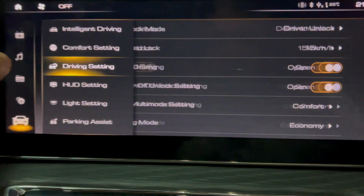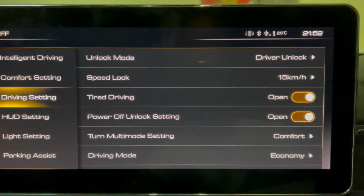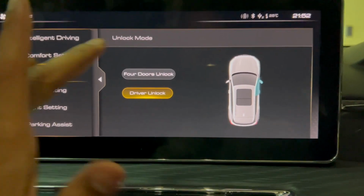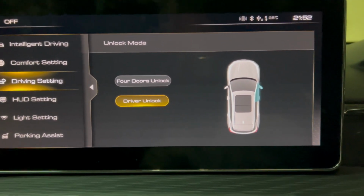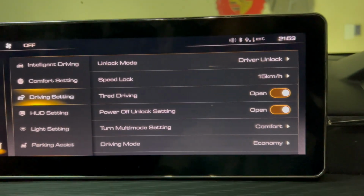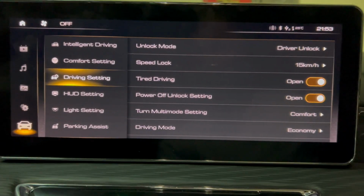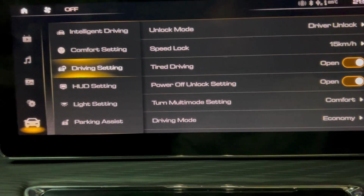Then we've got your driver setting here, your unlock mode. If you push the button once, only the driver's door will open. If you push it twice, you can open all 4 doors. In South Africa, where we live in Johannesburg, you don't want to take that risk. You'd rather just have the driver door open, just so that you don't get knocked. And then speed lock is literally when you are driving and you pull away, the doors are open, and as you pass 15 kilometers, you hear all the doors locking.